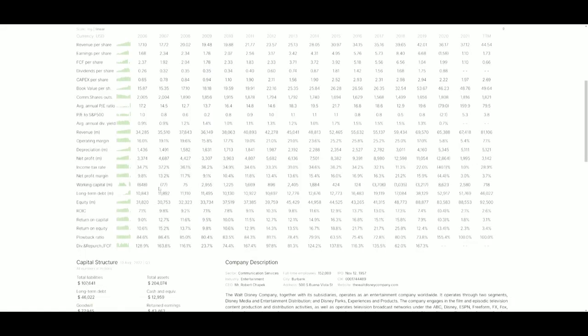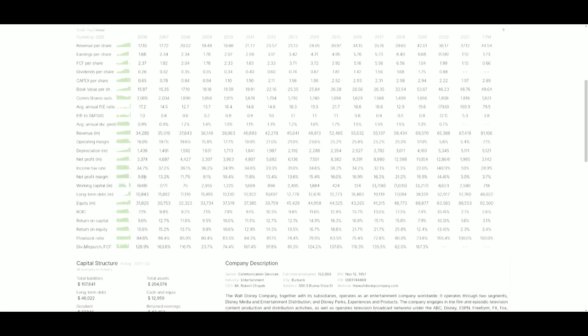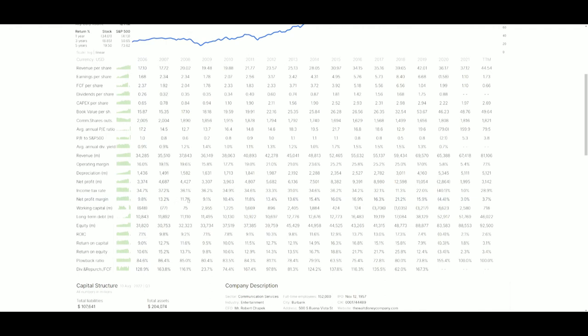Next thing we're going to look at is the net profit margins. So from 2006 and moving forward, 10, 13, 12, 9, 10, 12, 13, 13.5, 15.5, 16, 17, 16, 21 in 2018. 16% and boom, 2020, they had negative 4.4% profit margin. Now they've started getting back on track, 3 and 3.7 year to date.